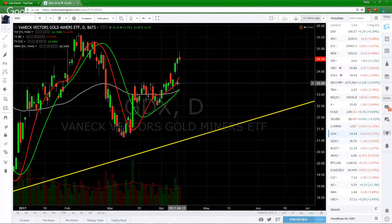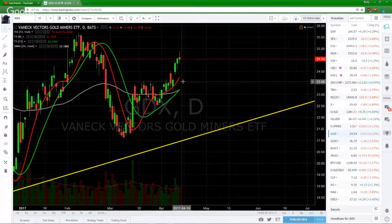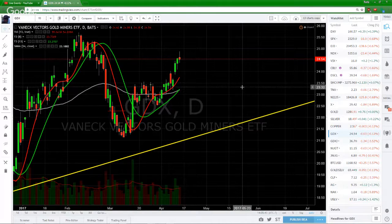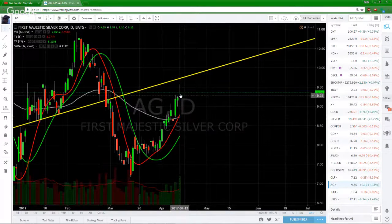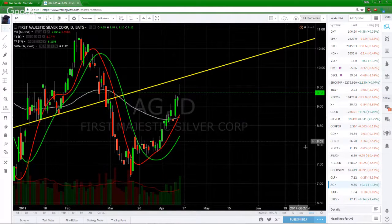I got support line at 23.50. Put your orders in just above that, see if it'll come down and grab you. Lots of potential right there. I think AG was up. On a spinning top, look for that to come back into support as well.